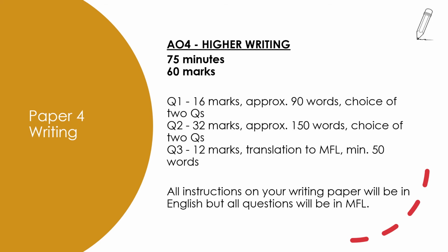And the writing has 3 questions, the higher writing. The first one is worth 16 marks, the second worth 32 marks. These are your creative pieces where you're showing off the huge variety of language that you've learned throughout the course, and then there'll be a translation into your language. So if you want any more information about this, just speak to your class teacher.